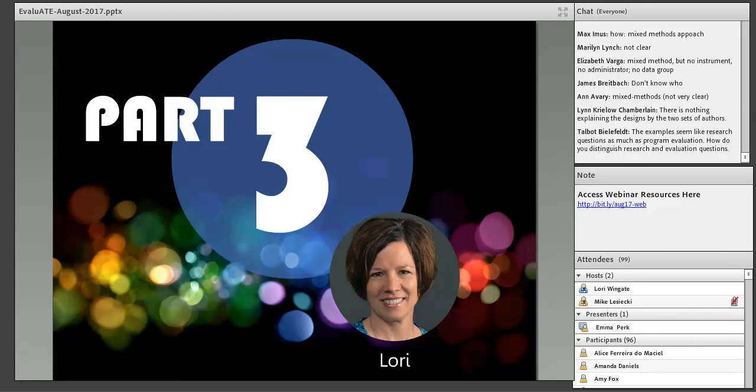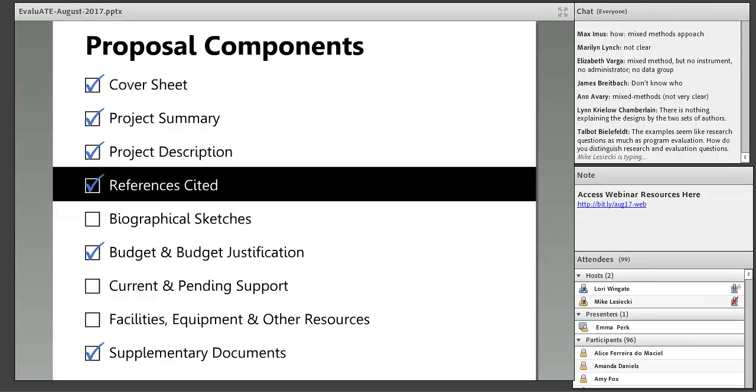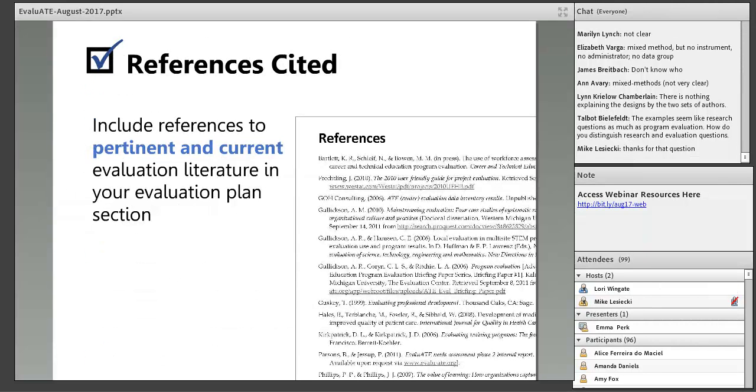This is the final section of the webinar, and it's going to be a lot shorter, and it's where we're going to deal with all the extra evaluation bits and pieces that go into a proposal, like the references cited document, which is separate from your 15-page project description.